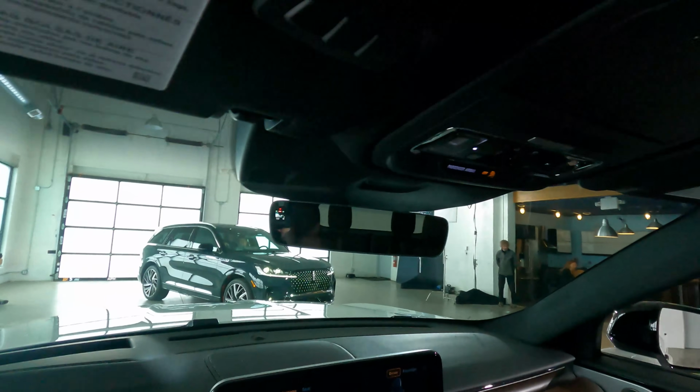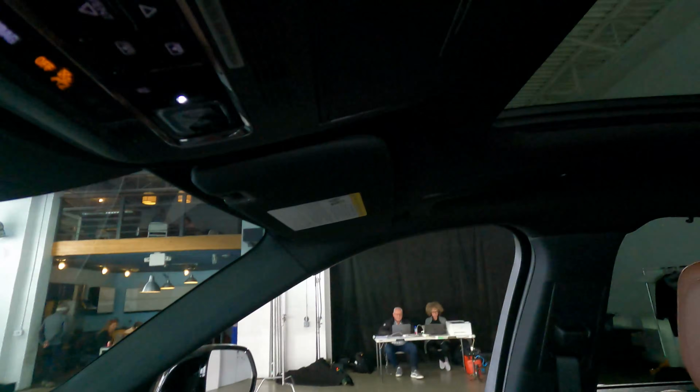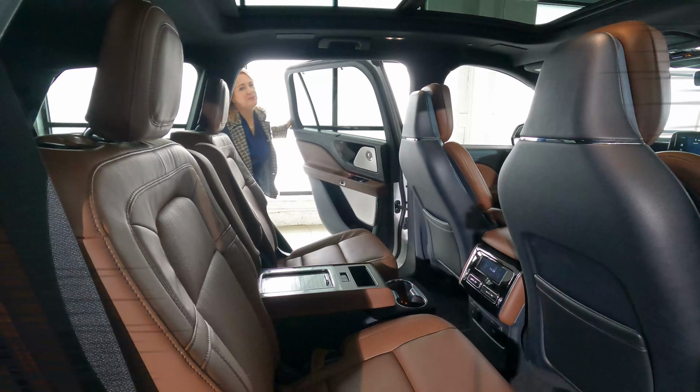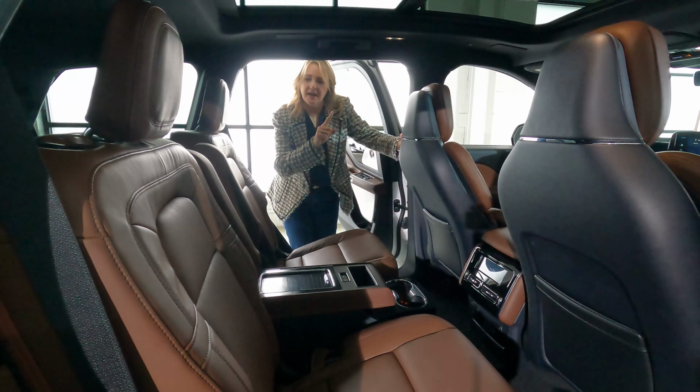And there's a command panel here for the sunroof, which is panoramic. It spans the first two seats. It's quite beautiful. And it's standard. Rear seat passengers are not so lucky to get the massaging seats, but what they do get is this.